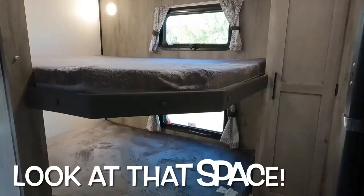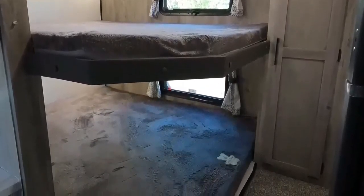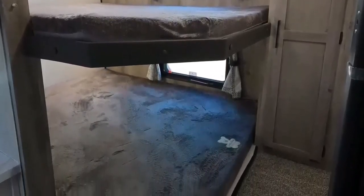Now let's move further back and have a look at the bunk beds. Now these are double bunk beds, folks. There's a lot of space in here. You can fit two people without an issue.